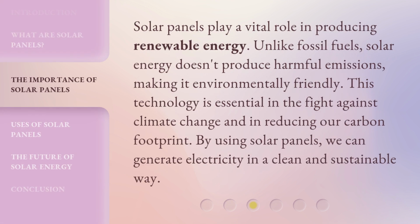Solar panels play a vital role in producing renewable energy. Unlike fossil fuels, solar energy doesn't produce harmful emissions, making it environmentally friendly. This technology is essential in the fight against climate change and in reducing our carbon footprint. By using solar panels, we can generate electricity in a clean and sustainable way.